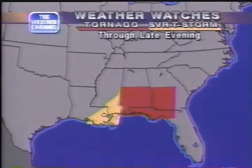Well, that low has moved up the eastern seaboard, and we're dealing with a new area of low pressure across the southeast, triggering all kinds of severe thunderstorms. Severe thunderstorm watch in effect where you see the yellow. Red shading means tornado watches are in effect for much of northern Florida as well as Georgia and Alabama.